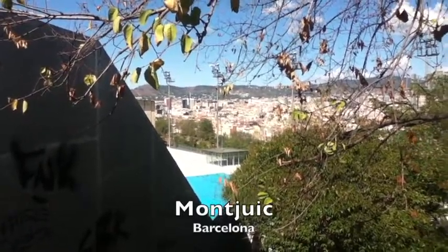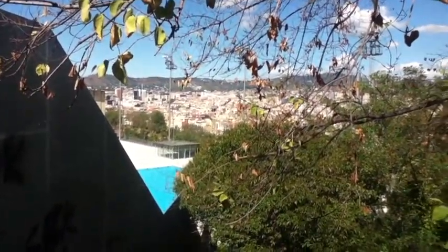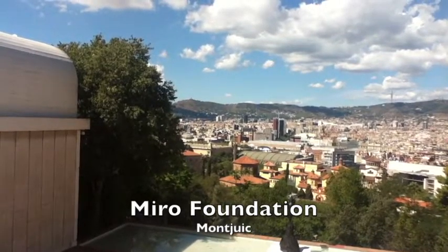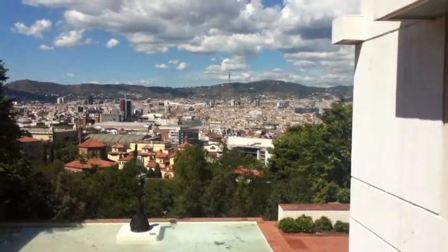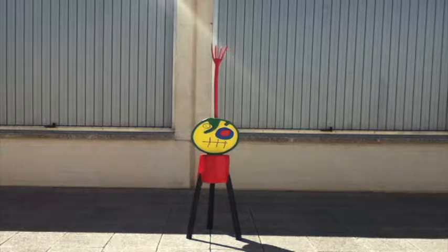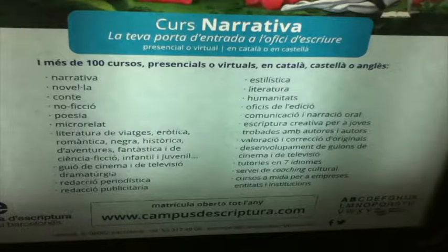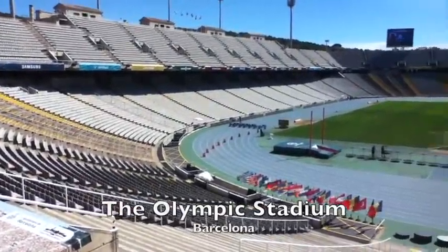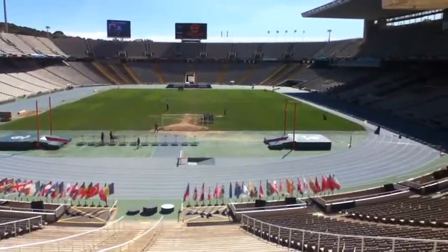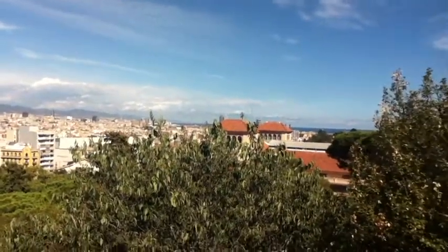And we've taken the funicular up to Montjuic, and I think we're standing next to the perhaps Olympic pool with this fantastic view of the city. This is the Olympic Stadium where they held the Barcelona Olympics opening in 1992. And they're about to have a soccer game. It's a great view from here near the National Art Museum.